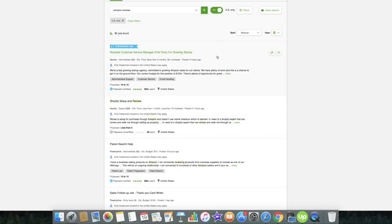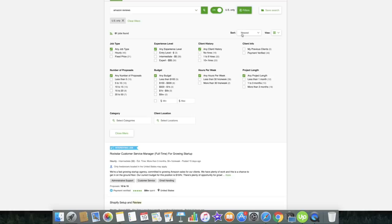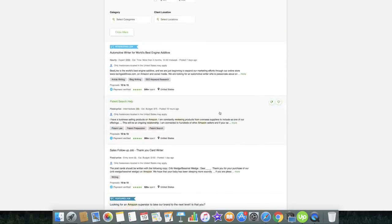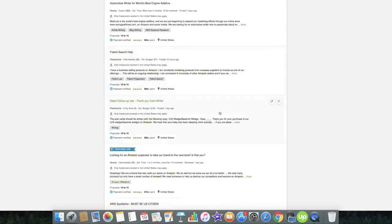So what you're going to do is you're going to come up here where it says filters. Click on filters. Here, I want you guys to click on payment method verified. And then you're going to do that, and it's going to remove all of those that have not verified their payment method and have not spent anything on the platform, okay?